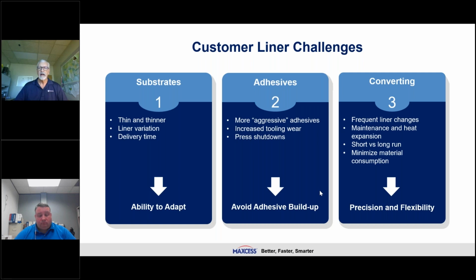And when you're going through these changeovers quickly, the use of adjustable clearance anvils in order to maintain and minimize the variations in what you're doing can also help to reduce the consumption and your waste that you are generating with these changeovers in use. Let's go to the next slide, please.